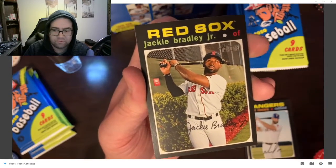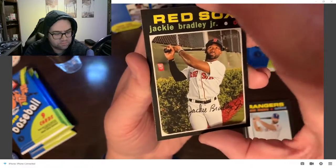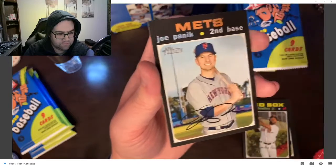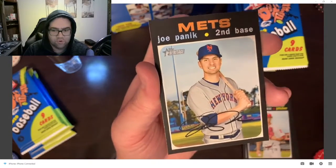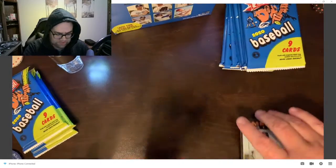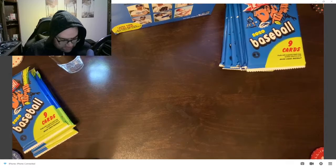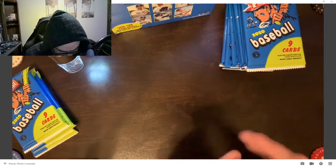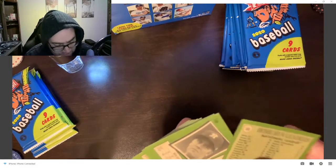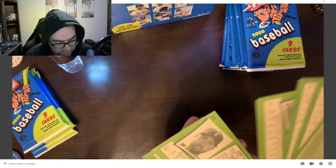Jackie Bradley Jr. In somebody's front yard, it looks like. Velasquez. Joe Panic. Don't panic, Joe. So, nothing too big there. Got an insert in there with the home run leaders. Not too thrilled with that. I'm just going to look through these numbers real quick. Make sure there is nothing above 400.